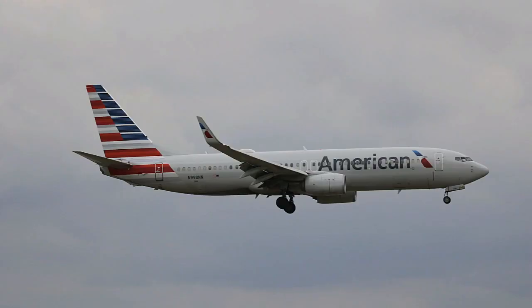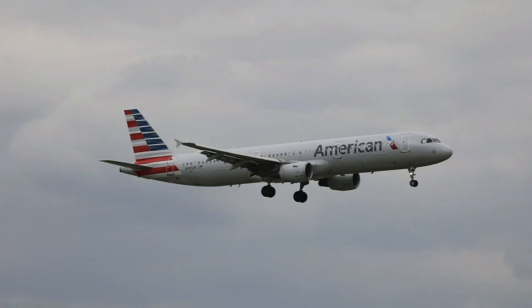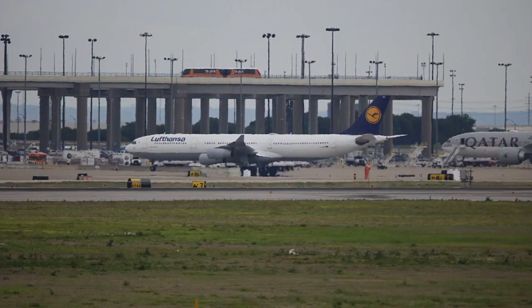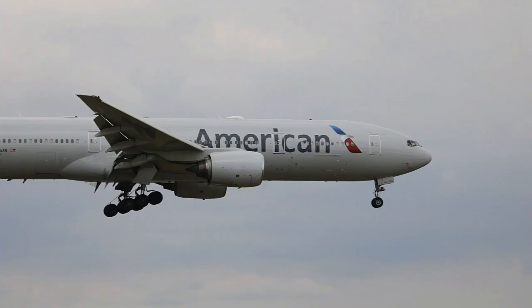So logo on the winglet 737 after that 321 we saw. These came out pretty clear considering the circumstances, so personally very happy with all this. Another very nice 321. Lufthansa taxiing in right there, looking very good. ERJ 175. Here's a Boeing 777-200ER coming in, registered November 775, Alpha November.